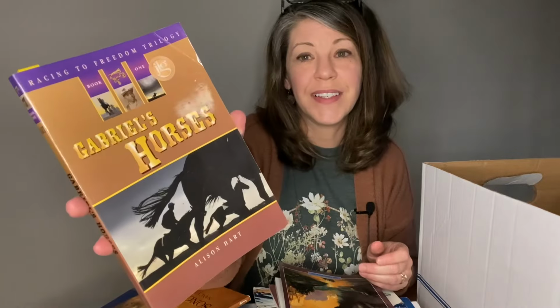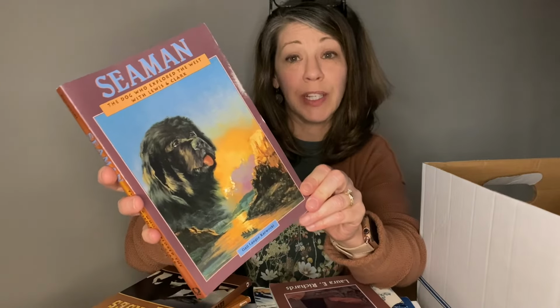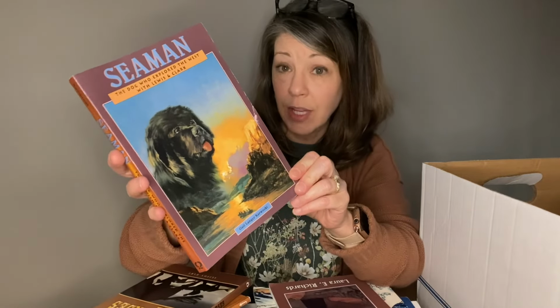Songbird, see if you can see that. Gabriel's Horse. Seaman. One of my boys did read this book and he really, really liked it, and at that time we just got it at the library, so we don't actually have that book. Florence Nightingale. Shipwrecked. Okay, now these were not in the order, so I just want to remind you of that. Now that would be a package that you can order for the living books or read alouds.